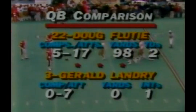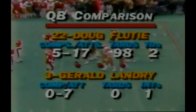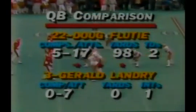Flutie is 5 for 17, 98 yards, 2 touchdowns. He's had a number of them dropped. And it looks like they're going to blitz. 3rd and 7. Flutie.